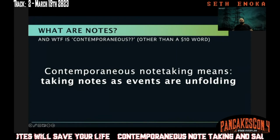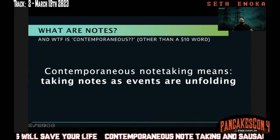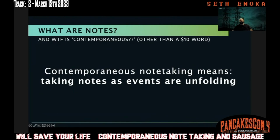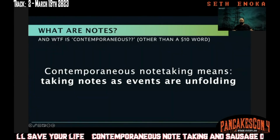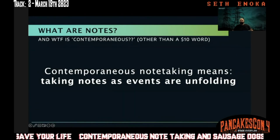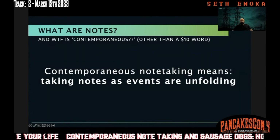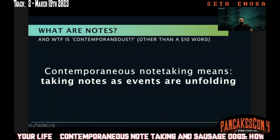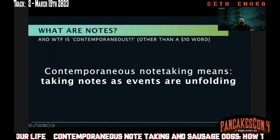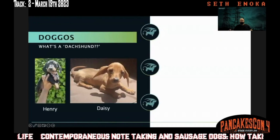means taking notes as events are unfolding. So this is important in digital forensics because you must document each step of your process, including the tools and the techniques that you used, the data that you recovered, and any relevant timestamps or metadata. So by keeping detailed notes, you can demonstrate your methodology and prove that the evidence hasn't been tampered with. More on this in a minute.